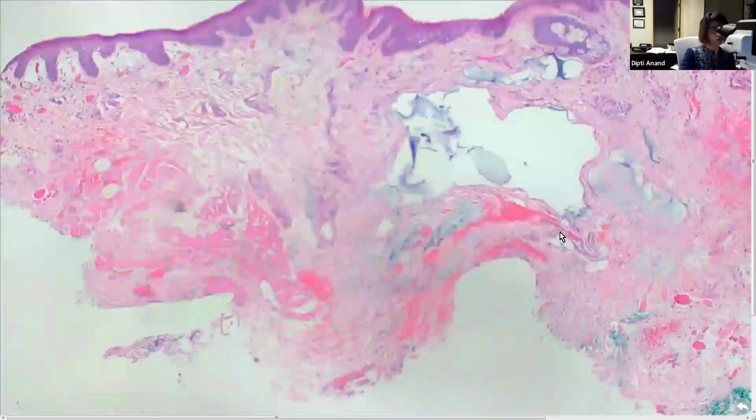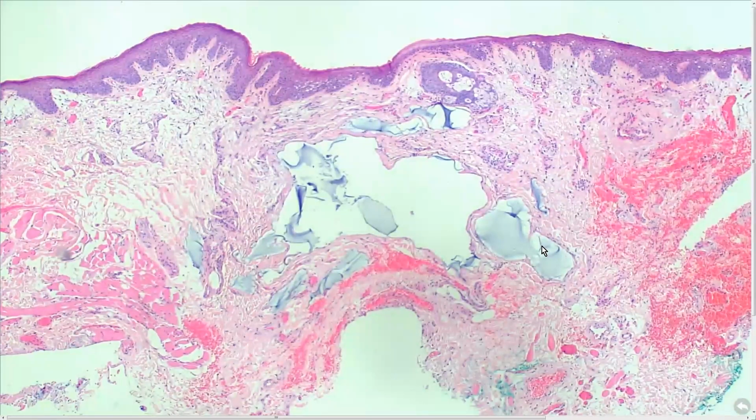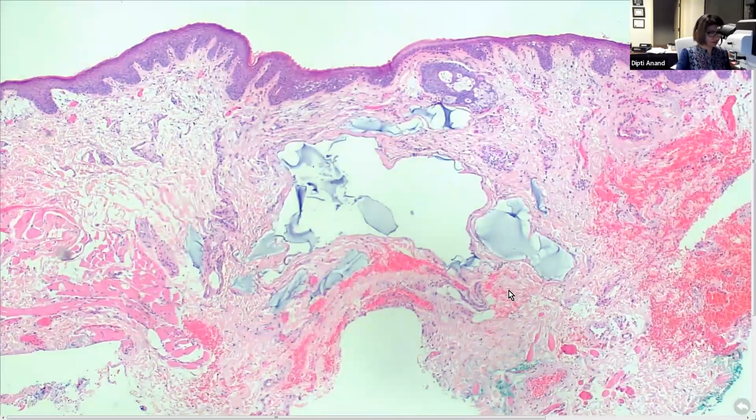But this looks like mucin, right? But it's too dense as compared to mucin. So this is artificial mucin. And what will do that? HA filler. Exactly. So this is hyaluronic acid filler, or your Restylane. Good. So we'll talk about fillers next time.